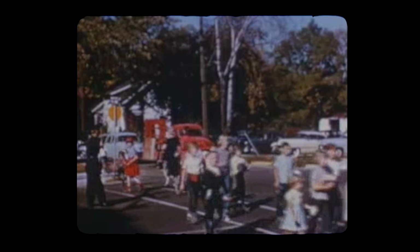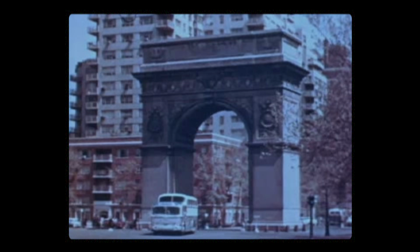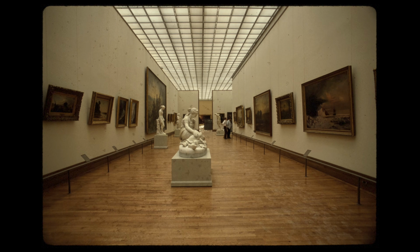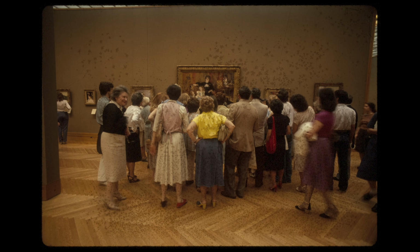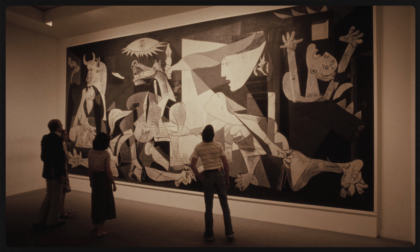I was fortunate that I grew up in New Jersey, just outside of New York City. And as a teenager, my friends and I would take a bus, go into Manhattan, and I would go to the Metropolitan Museum, the Museum of Modern Art. I had favorite paintings that I would visit. Picasso's Guernica was one of them. I was just fascinated by it.